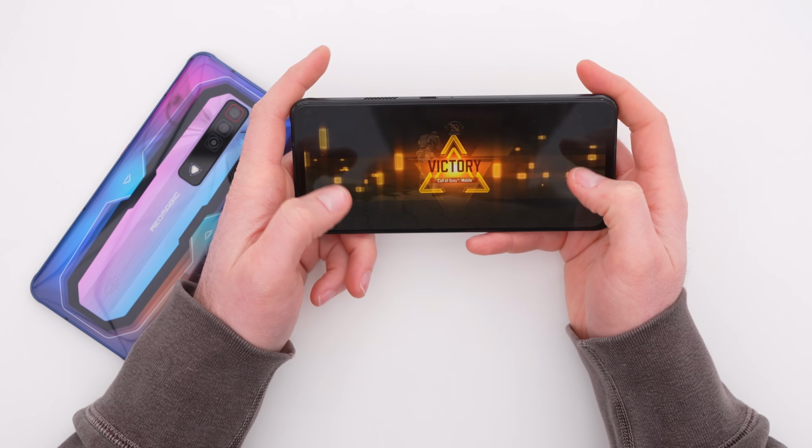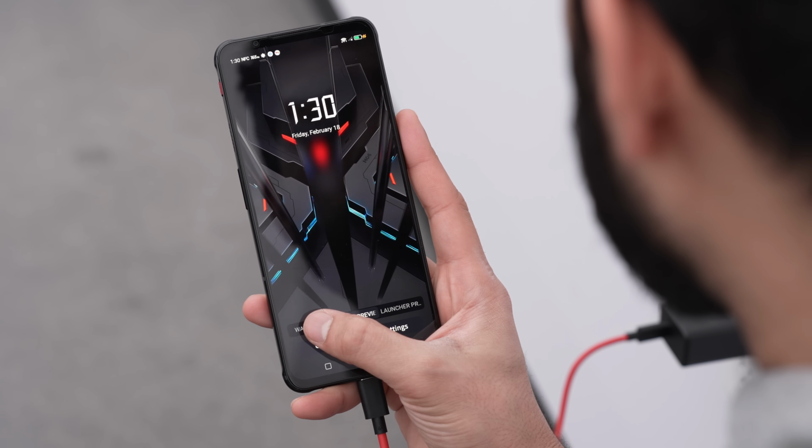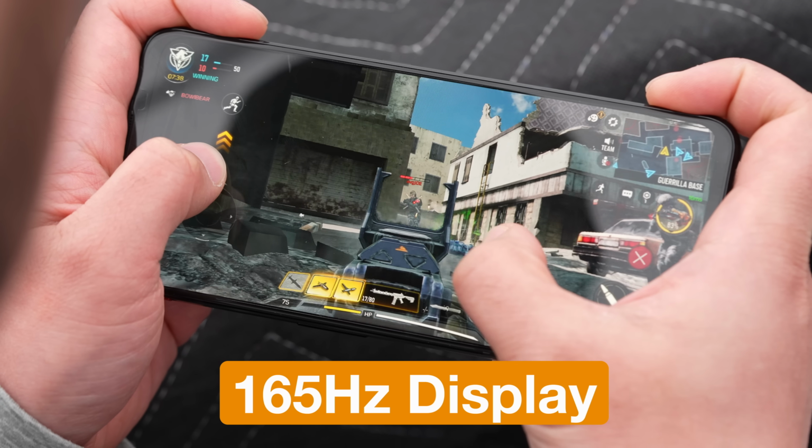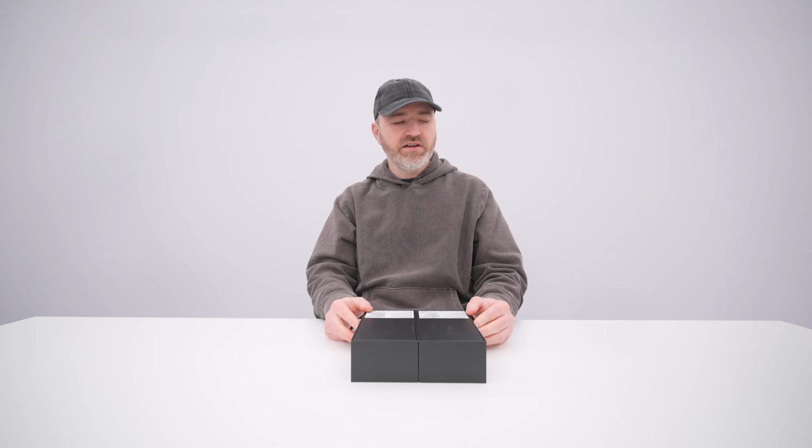Hey! Victory! Snapdragon 8 Gen 1, that's what you would want on a phone like this. 165 hertz display, 6.8-inch AMOLED. Imagine the kind of things that Kirk would do with that refresh rate.